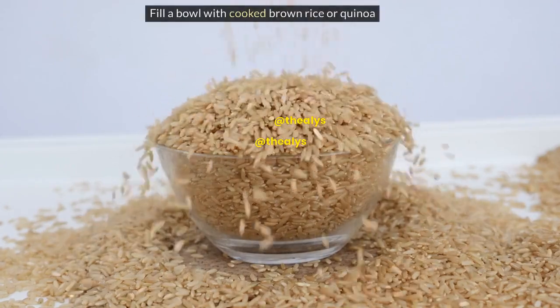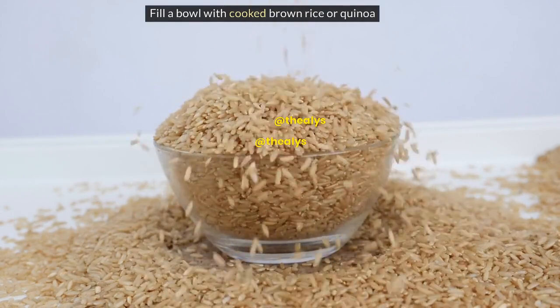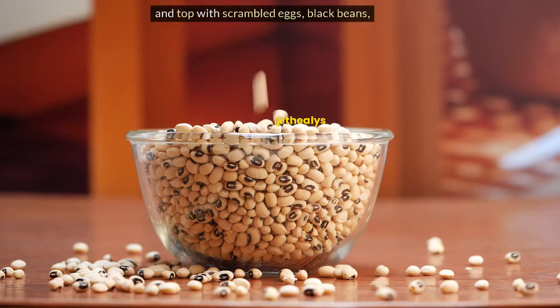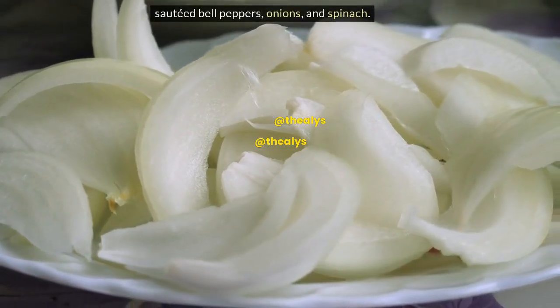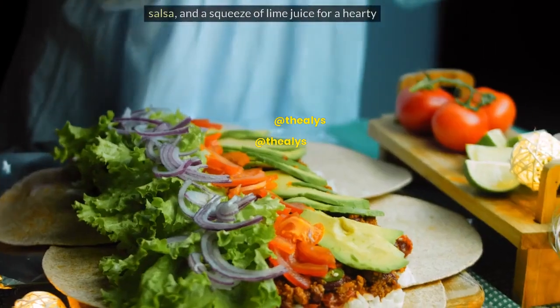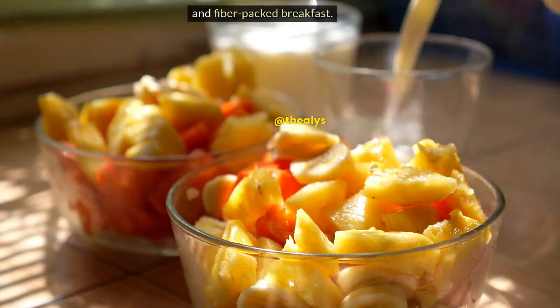Fill a bowl with cooked brown rice or quinoa, and top with scrambled eggs, black beans, sautéed bell peppers, onions, and spinach. Garnish with sliced avocado, salsa, and a squeeze of lime juice for a hearty and fiber-packed breakfast.